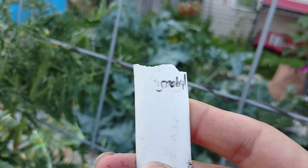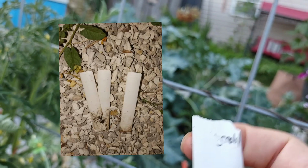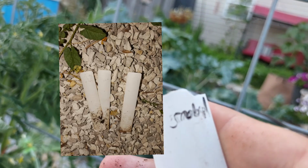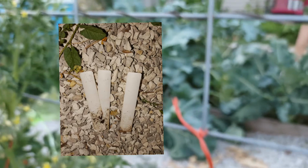And let me tell you guys, this happened to all of our tags. You know what that says? I think this is Chernobyl. Can't tell with most of them. So I'm actually going to come around.